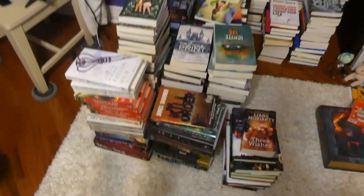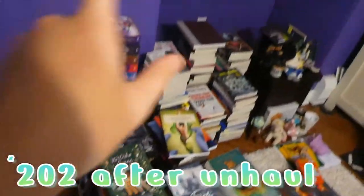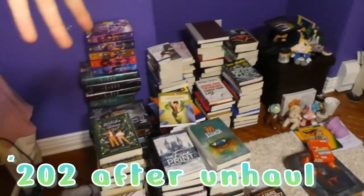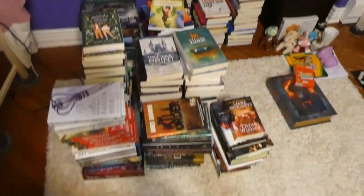I'll count them at the end and see how many there are, and we'll also count and see how many books I actually have on my shelf. I'm saying probably about 200 that I will be keeping, and then however many is in the donation pile. But yes, this is them. I don't know how I'm going to organize them.